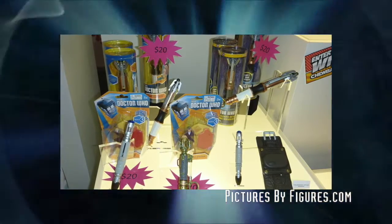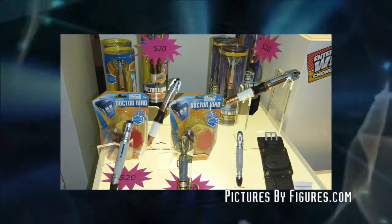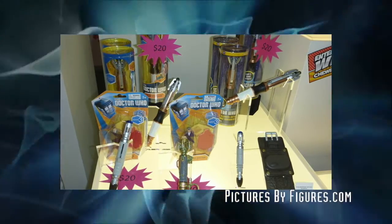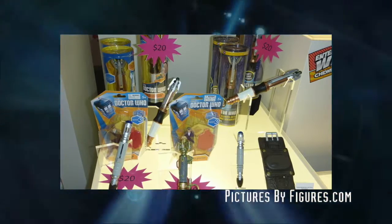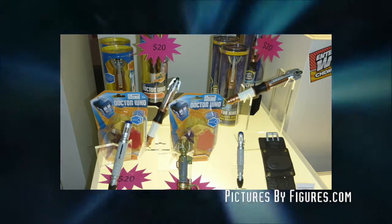And what we can also see, but it doesn't seem as if they're selling them, but they could be, don't take me on this, is the 3.75-inch 12th Doctor, as well as the 3.75-inch 10th Doctor too.